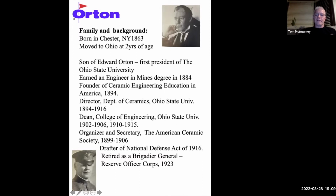And you can see on this slide, he graduated from Ohio State in 1884 with a degree as an engineer of mines. From that position, he was able to get work outside for a period of time, which ended up bringing him back to the university.